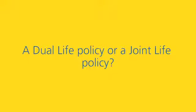So dual life and joint life are two separate outcomes for an insurance policy. A joint life policy will pay out once. So once one person dies, the payment is made as a lump sum and the policy will cease.